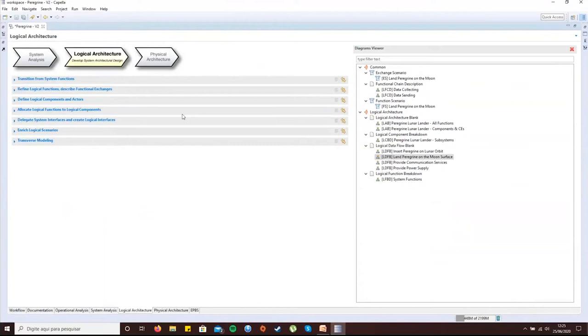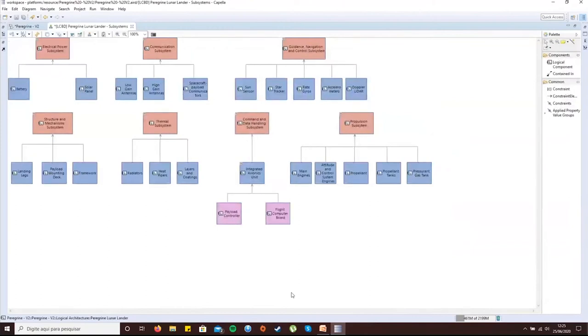Moving further to the logical architecture, here we see our system as a white box. We may divide our system into subsystems and components, and each one of them will have its own functions and activities. This is the layer where we define how the system will work to fulfill the expectations of our stakeholders, for example. This way, I divided our Peregrine Lunar Lander into its own subsystems. For example, here we have the electrical, communication, guidance, navigation and control, structure and mechanisms, thermal, command and data handling, and propulsion subsystems. And each one of them has its own components and sometimes even subcomponents.